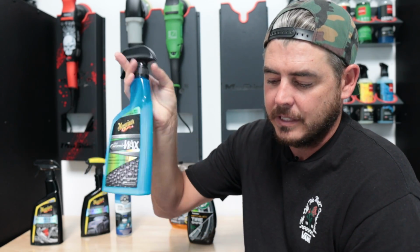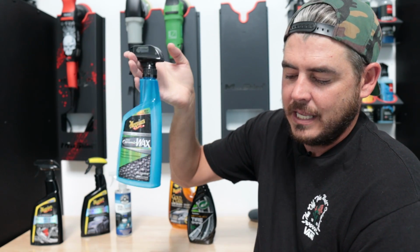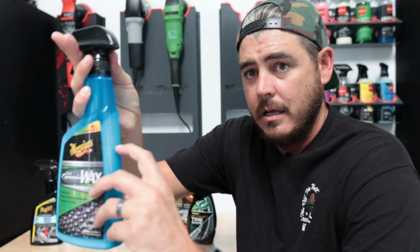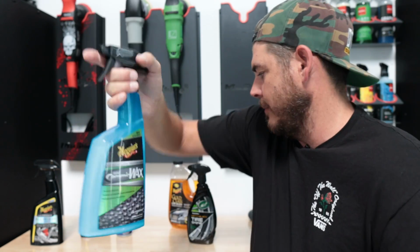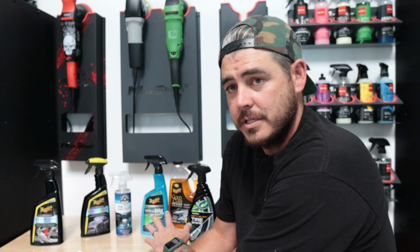So for the hybrid ceramic, this retails for $19.97. I probably used a fifth of the bottle. It's right about here right now, but the neck is thinner, so I would say about a fifth of the bottle. So that's $4 of product. Now again, guys, if you're not adding that protection or you don't want to use that and you just want to wash it, then take that $4 out of the equation here.